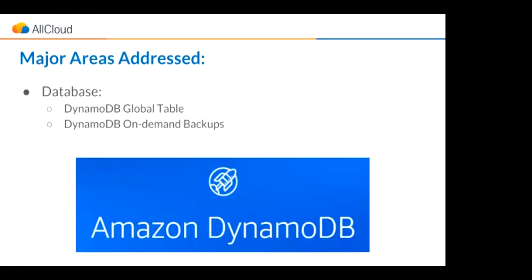Similar to that, this was also announced for DynamoDB, which is the NoSQL service offering from AWS. DynamoDB is now offered with a flavor of global tables, which means you have the ability to replicate the data across 2 or more regions, as well as, again, write and read in any of those regions. So you're not limited. It's not a read replica. It actually supports the writes themselves.